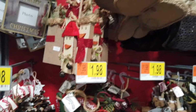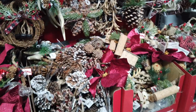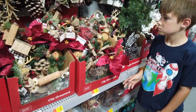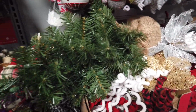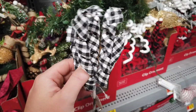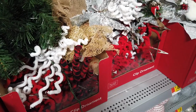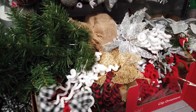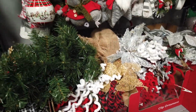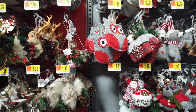And these are pretty. And just stick them into the tree. Like plaid stuff, this plaid looks like this. These little plaid ones. I love all of this stuff. It's so cute.